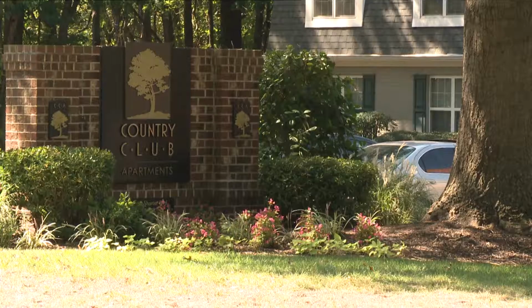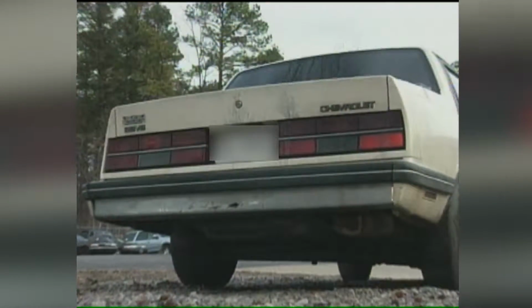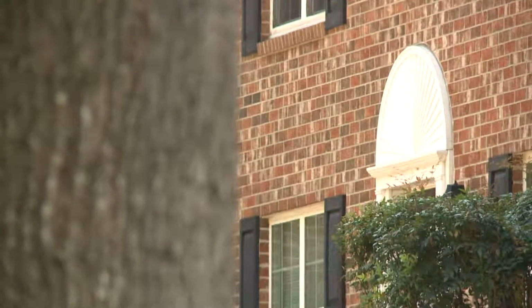It was February 6th when the staff at the Country Club Apartments called the sheriff's office saying this beige 1984 Chevrolet Celebrity seemed suspicious. It turns out the car belonged to Small's girlfriend, who came to pick it up, only to open the trunk and find Smalls. He'd been shot in the chest and dumped in the trunk. But why was he put there? I don't know the significance of that.